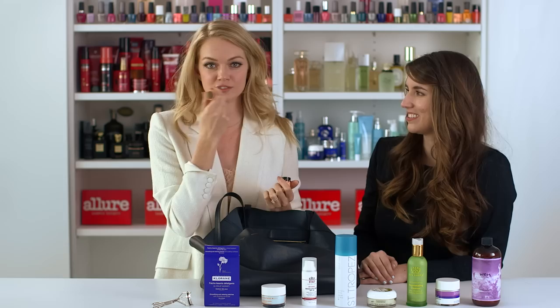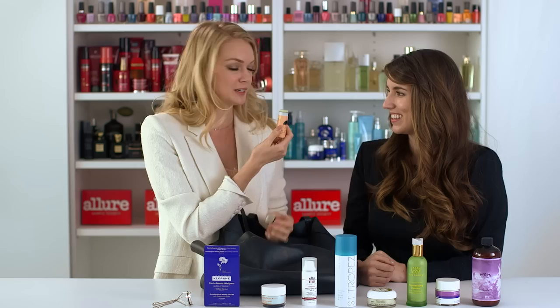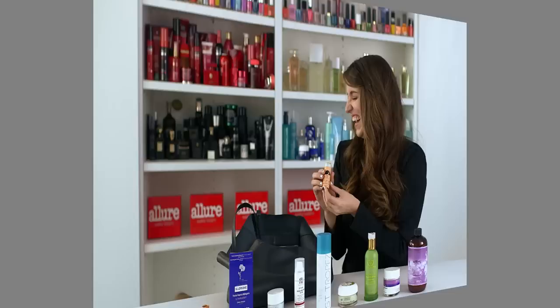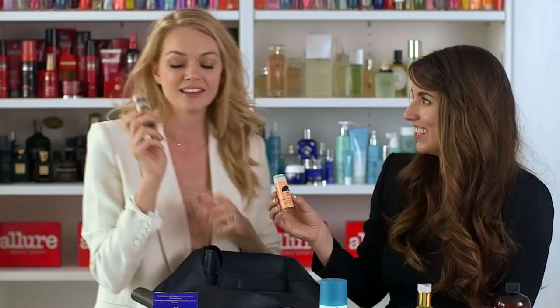I use it constantly. And actually, funny story, this is from the Allure closet, so it's very beautiful and fresh and nice looking. Let me show you really fast what mine looks like. I'll be right back. This is what mine looks like. Oh my gosh. Because I use it so much, it's always in my bag. I swear by this. It's amazing. It's great.